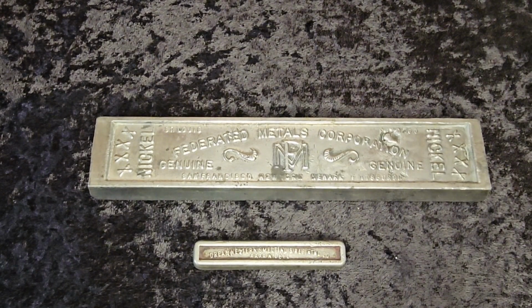So I'm thinking maybe of changing a little bit my stacking. Instead of going with a lot of generics, maybe focusing on American Silver Eagles or some of the more collectible stuff, because in a few years it will be commanding higher premiums.